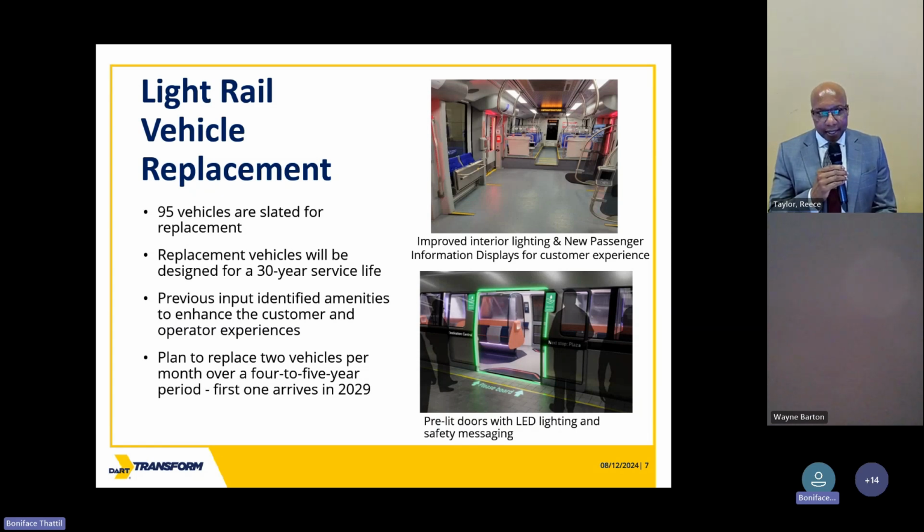We also conducted a customer survey last year, and we wanted to find out from the public what they would like to see in the next generation low floor vehicles. They provided us some feedback, which you can see on this slide photographically. One of the things that really resonated with them, they would like for us to incorporate in the design improved lighting and some passenger information displays that are currently not equipped on the LRVs that we have today.